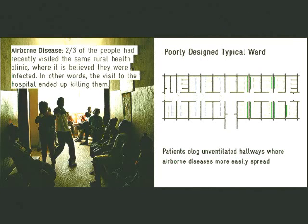The failure of design helped to cultivate and produce transmission of this disease. On the right is an example of a typical ward that we saw many of in Rwanda. USAID funding was building over 100 of them when I moved to Rwanda, what we would call a poorly designed typical ward. It's a very simple, bare minimum, what you might call a second-rate clinic.